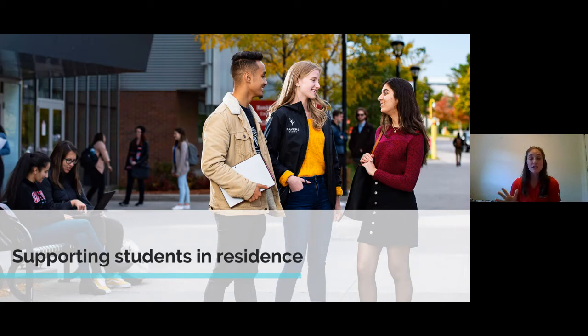So there's tons of different residence-wide events so that you can participate in these events with other students who live in other buildings. Because like I said, you're going to make friends who live in other buildings. But you can also participate in events just with your floor.